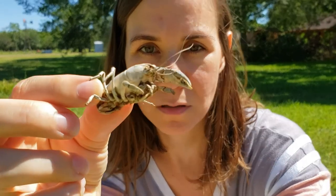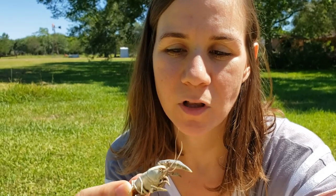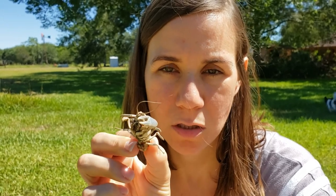See, so here he is up close. See him? I like to call him one claw the craw. Okay, so basically he's missing a claw, so I'm calling him One Claw Cradence the Crawfish. Sound good? This little guy.